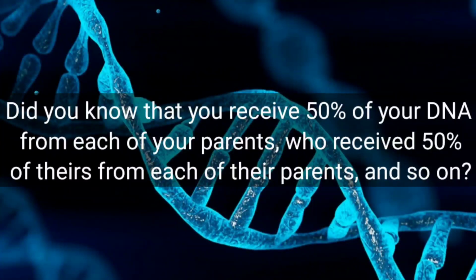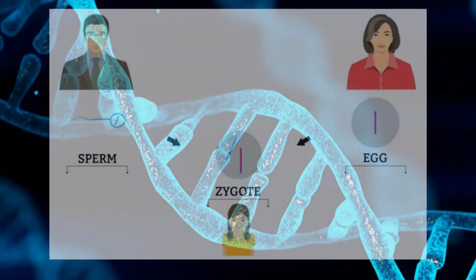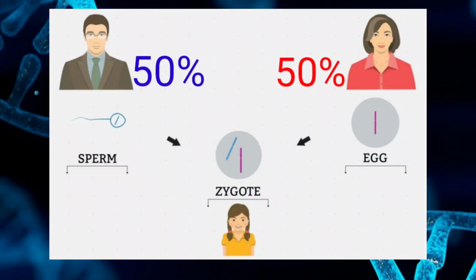To start off this lesson, we're going to do a little bit of basic biology. Did you know that our DNA contains a record of our ancestors, but we're not a copy of any of them? The particular mix of DNA you inherit is unique to you. You receive 50% of your DNA from each of your parents, who receive 50% of theirs from each of their parents, and so on. So I just want to set this foundation up before I talk about the 12 tribes of Israel, all being Negro descent.